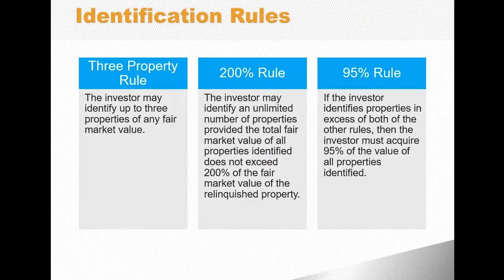So you're either the 3 property rule or the 200%. Now you see there's one rule on the screen there called the 95% rule. Very rarely is this used, but if you identify more than 3 and over 200% of what you sold, you then must close escrow on at least 95% of what you've identified. So that's really, really tough to do in the real world.